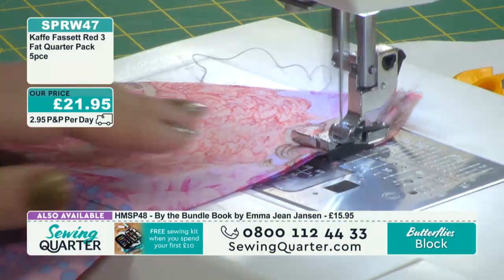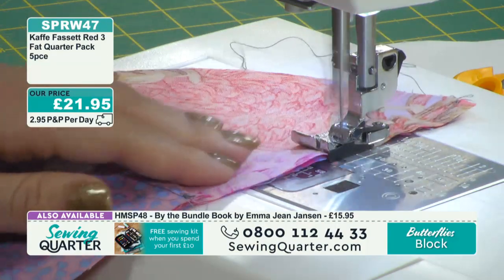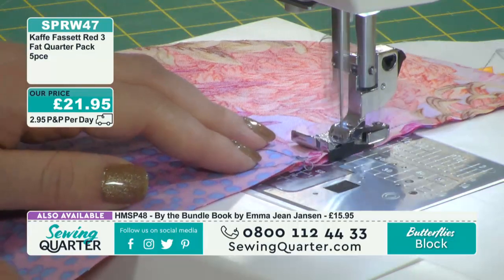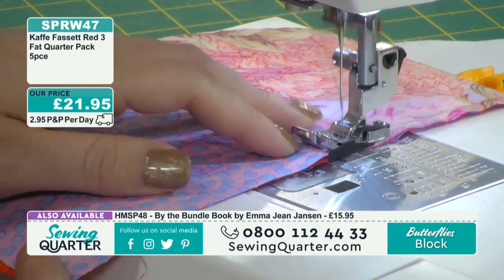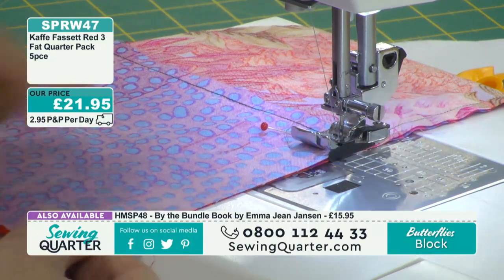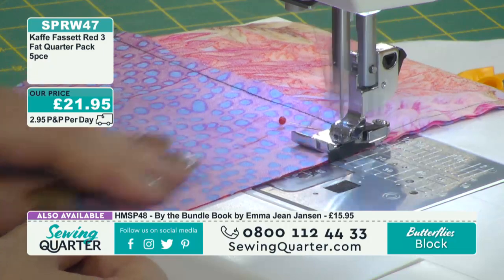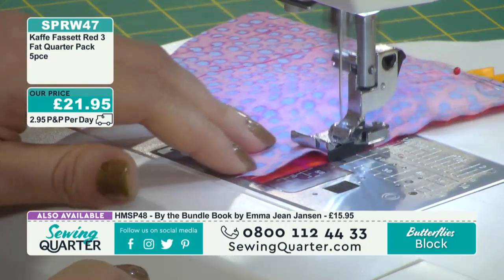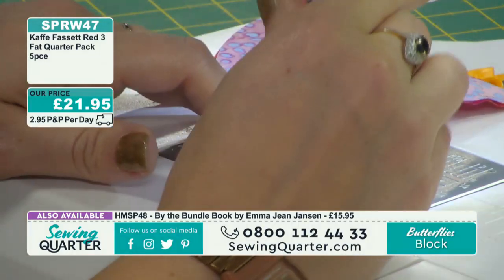It's literally a very, very light touch when I'm holding the fabric. It's a guide, isn't it? It's just a gentle guide. Yeah, just literally guiding it. And actually, because you've got that quarter of an inch foot with the guide on there, you've already got a helping hand. Yeah, and see, that's what makes it so quick to do.